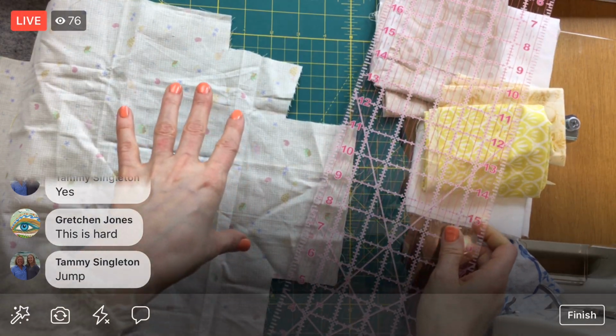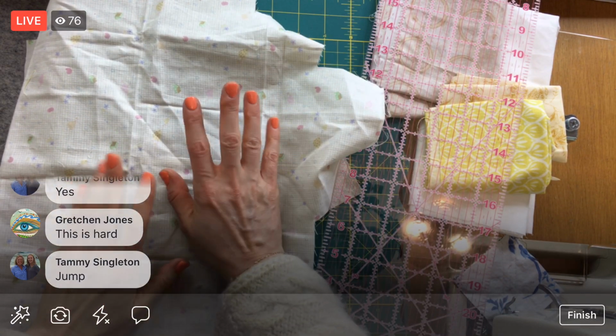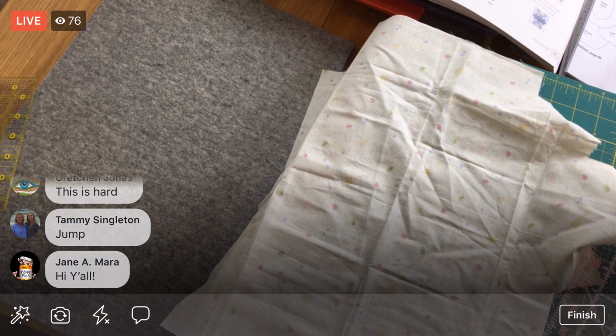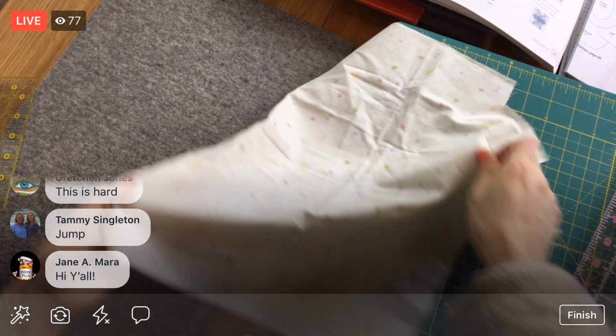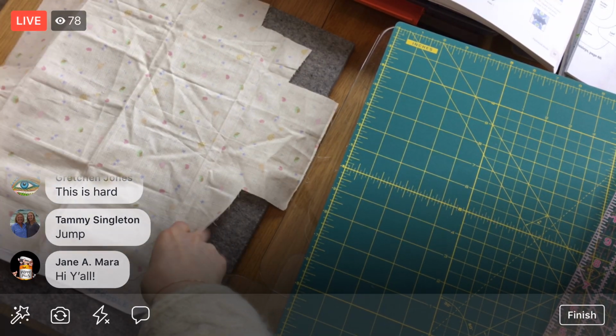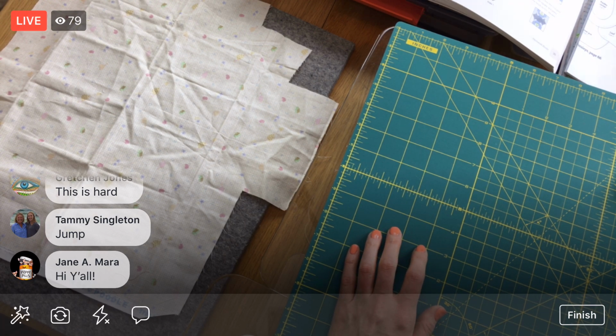Okay, and you know what? I think I'm gonna cut these out maybe one at a time. So in theory, well, I don't know. A lot of them are cut the same length, so maybe we just layer our fabrics a little bit. Let's give that a go. So I'm gonna just start off by giving this a little press. Let's just look at these other colors quick.